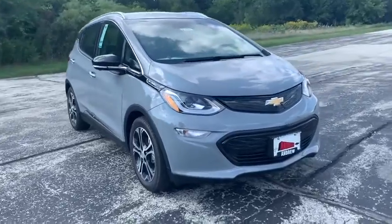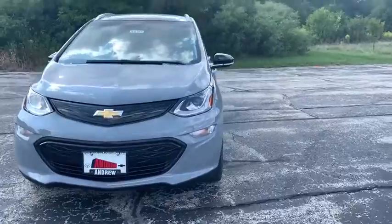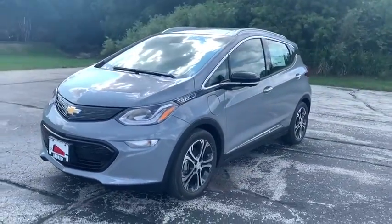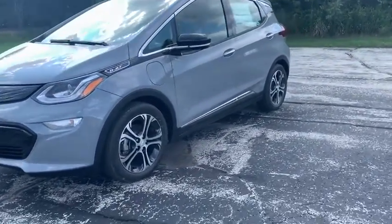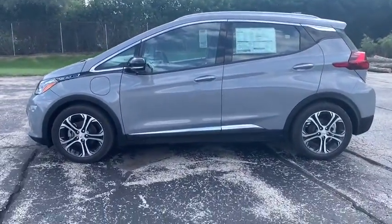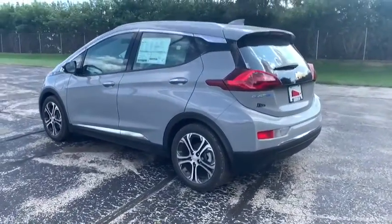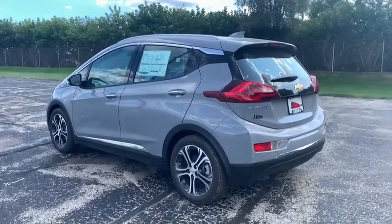Stop by and take a look at the 2020 Chevrolet Bolt EV. The Chevrolet Bolt EV has a beautifully sculpted exterior along with its impressive performance, spacious interior, and advanced technologies. It has completely reinvented what an electric car can be. Here are some of this vehicle's great options.